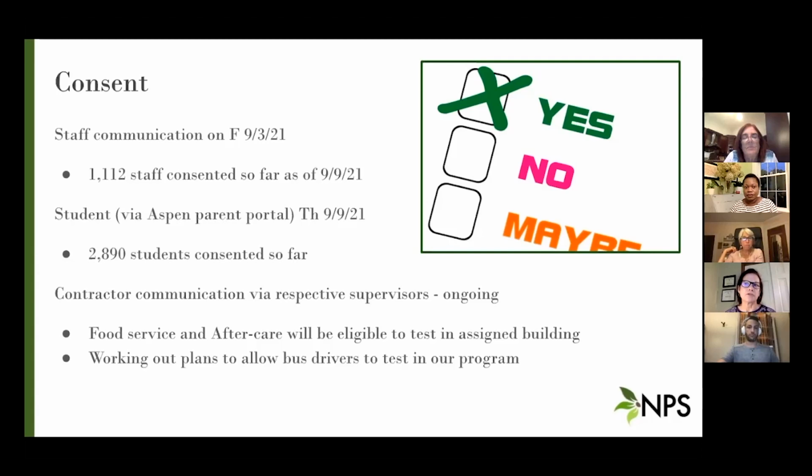And then the students' families will consent on their behalf through the Aspen Parent Portal, just like we did last time. And that went out this morning to families. And we have already today amassed almost 2,900 student consents, which represents about 23% of our student body, which is quite good for a single day.